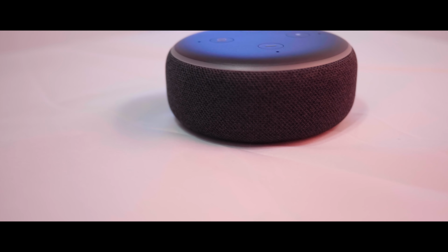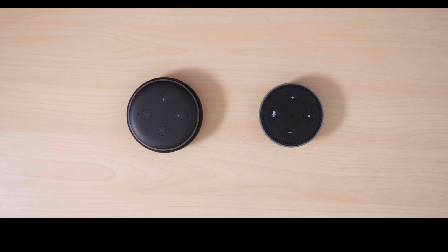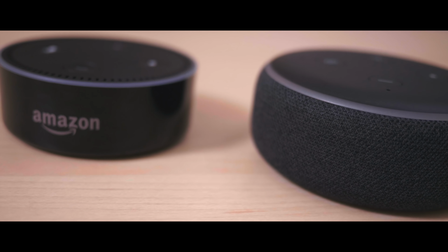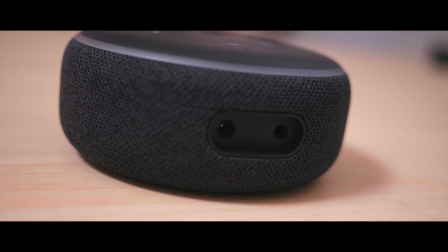Now, what's interesting about this new Echo is how uninteresting it is, but that's not actually a bad thing. Compared to the previous Echo, it basically does all the same stuff, but with a few enhancements. Just like the last Echo, there is an auxiliary port on the back in case you want to connect an external speaker instead of using the built-in speaker. But the most interesting improvement of the Echo Dot is the built-in sound.